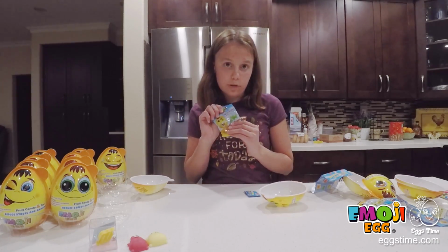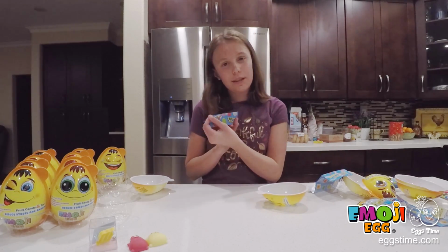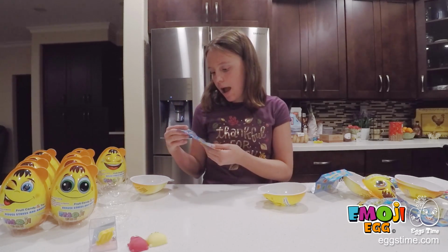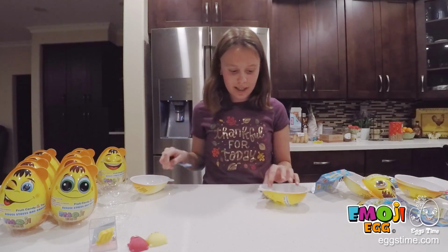We have some more multivitamins, apple gummies. And then collect them all. So these little squishies are called Jiggly Pals. And then the little toys are cool toys for cool kids.